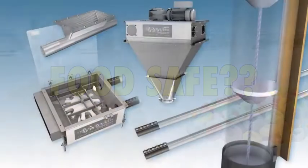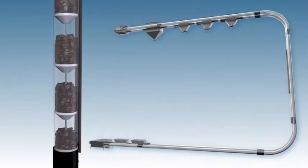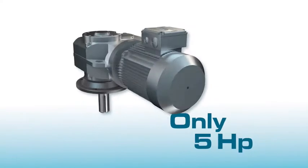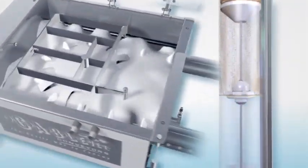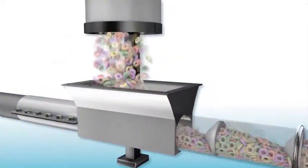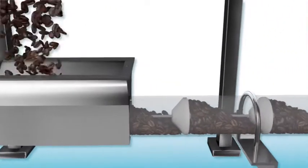When you take these facts together, it's no wonder enclosed tubular drag cable and disc systems have taken the food industry by storm. Our biggest drive unit is 5 horsepower. Our systems are easy to clean in place and sanitize to swab test standards. And we convey breakfast cereal, peanuts, cashews, and roasted whole bean coffee with minimal breakage.